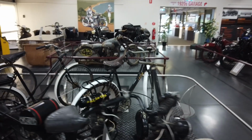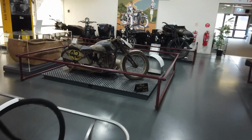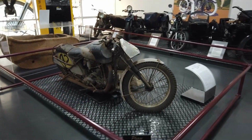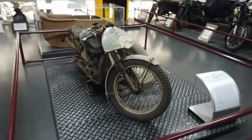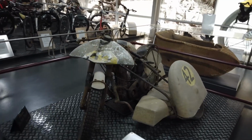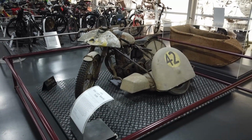Wow, we'll have a look at this one over here. It's been obviously in, has it been an accident? No, it's got a sidecar on the side, and it's designed for racing. Oh, it's got something in the front. But wow, that looks like something that'd go around a track, around in circles, endlessly.